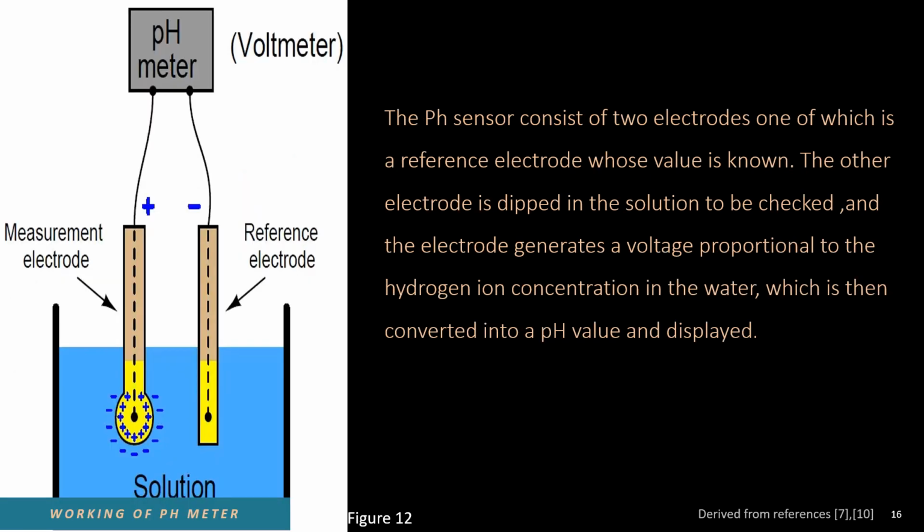Now let's look into the working of a portable pH meter. As we can see in the image, a pH meter consists of two electrodes, one of which is a reference electrode whose value is known and fixed. The other electrode is called a measurement electrode. The measurement electrode is dipped into the solution whose pH value is to be measured.